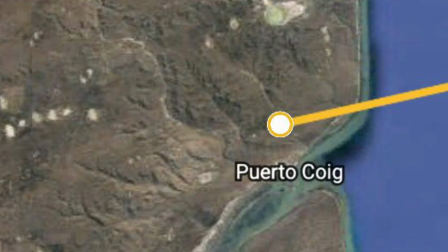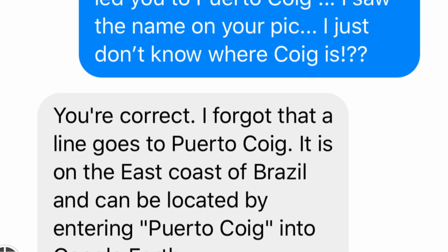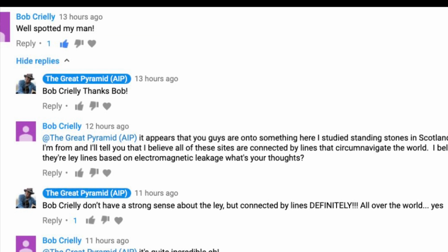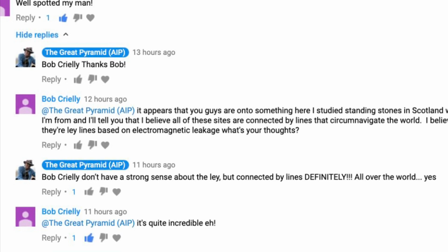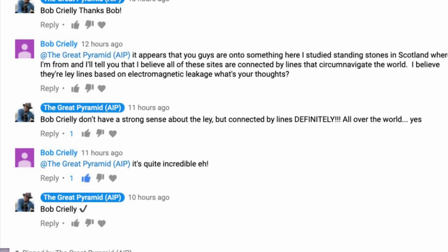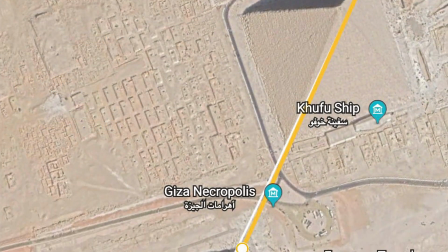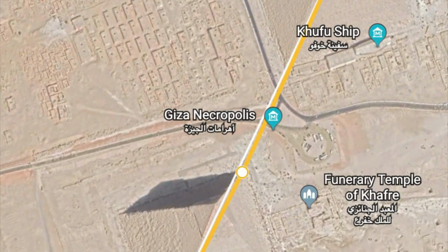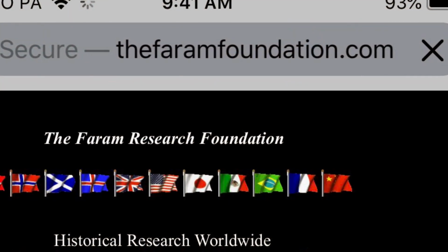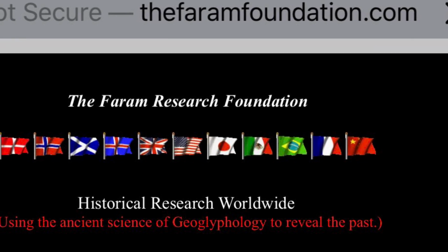So it goes to a place called Puerto Coig, and Art reminded me of that when I corresponded with him. I couldn't remember the name of the place. There it was. Incredible what's there. There's Nazca lines at the end of the 225 radial off the Great Pyramid. These things are amazing. So again, where that Nazca-like line came to in Brazil was by following this diagonal. So there are pointers all over the place that reveal incredible things.